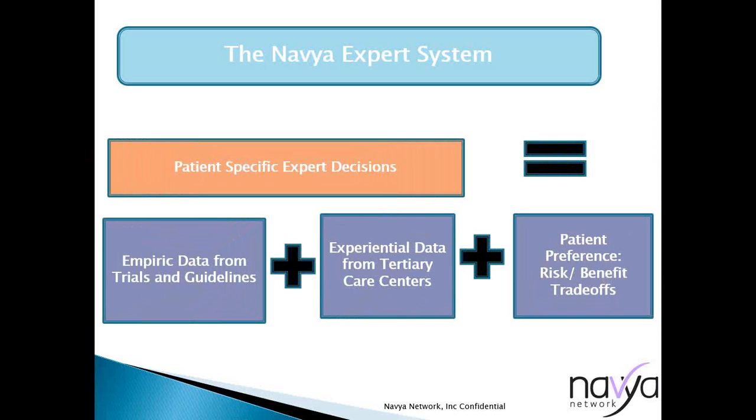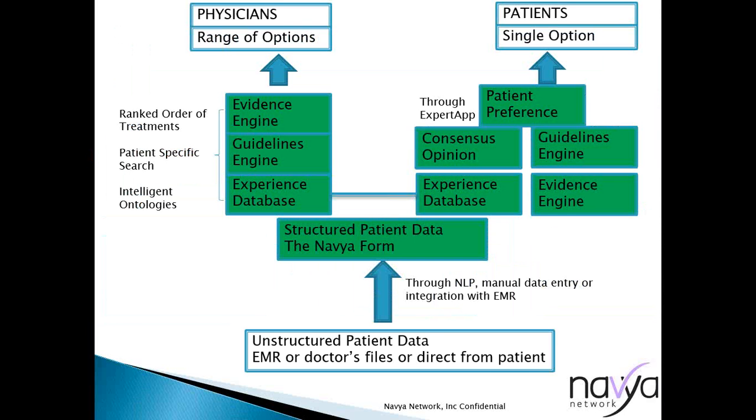And this actually, I think, models the way clinicians think. We look at what's the data behind the decision that we make, what's our experience behind this particular decision, and how risk averse or risk tolerant a particular patient is towards a decision. So we take that model and then try to translate that cognitively into an informatics approach to try to make better decisions. So who would use a system like this?